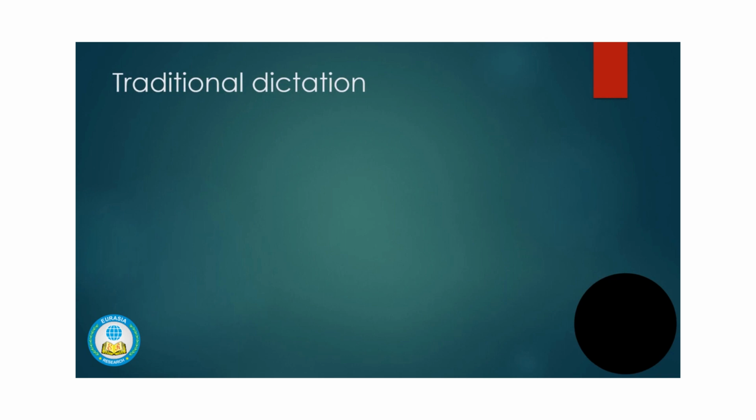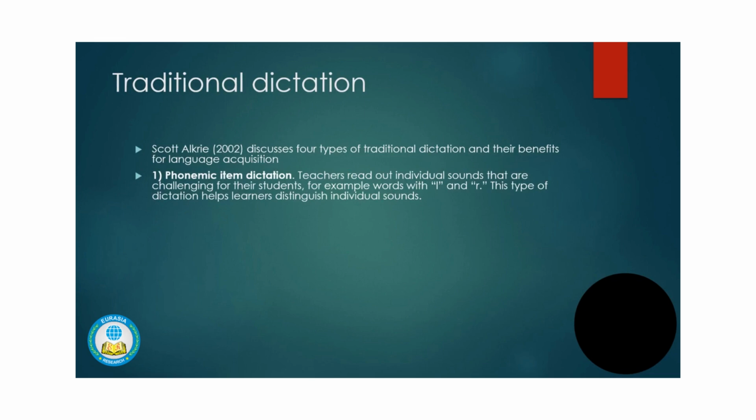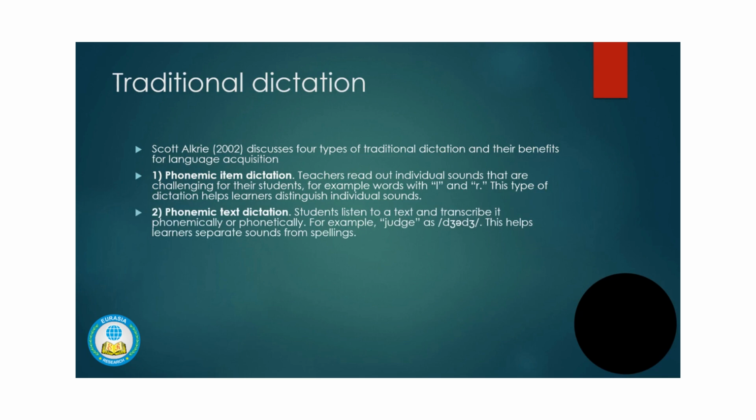So, traditional dictation. Scott Alkire talks about four types. The first type he calls phonemic item dictation. Here teachers just read out individual sounds that are often hard for students, things like L and R, B and V, P and F. This is classic minimal pairs, and it helps students distinguish between sounds that may be difficult for them.